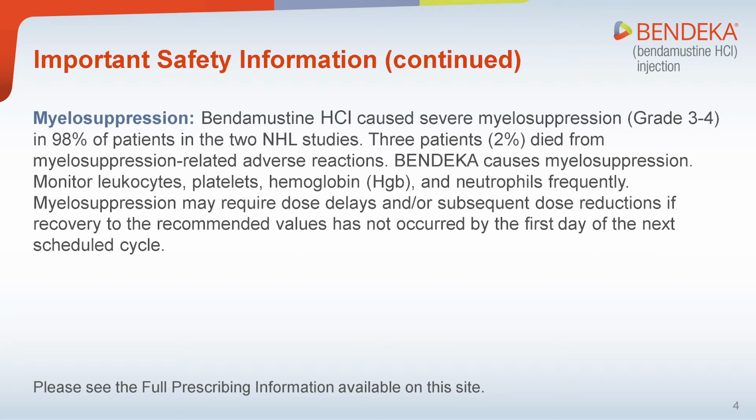Myelosuppression. Bendamustine hydrochloride caused severe myelosuppression, grade 3 to 4, in 98% of patients in the 2 NHL studies. 3 patients, 2%, died from myelosuppression-related adverse reactions. BENDEKA causes myelosuppression. Monitor leukocytes, platelets, hemoglobin, and neutrophils frequently. Myelosuppression may require dose delays and/or subsequent dose reductions if recovery to the recommended values has not occurred by the first day of the next scheduled cycle.